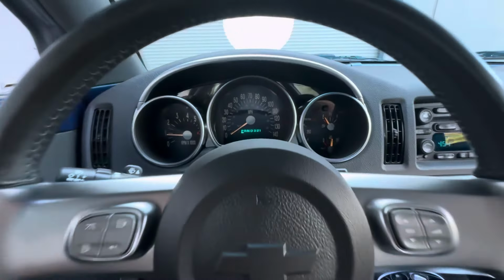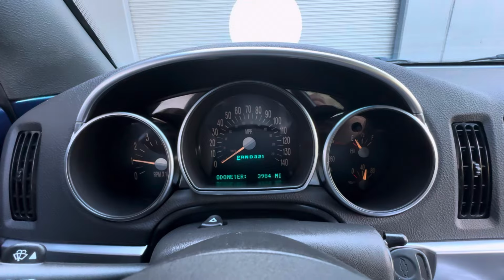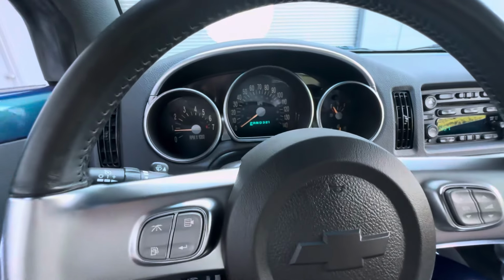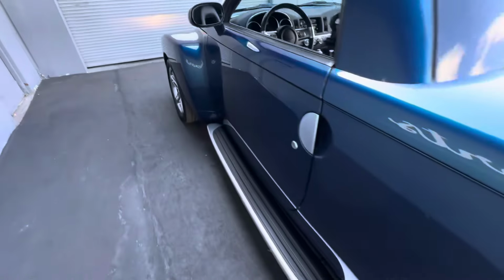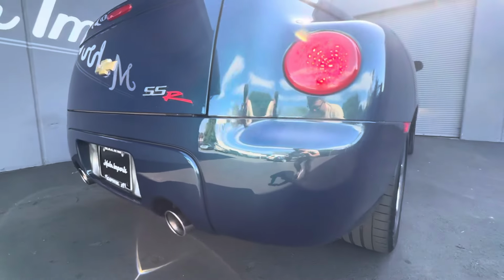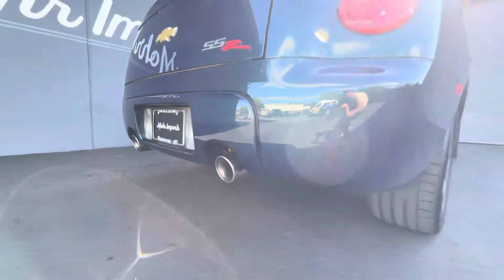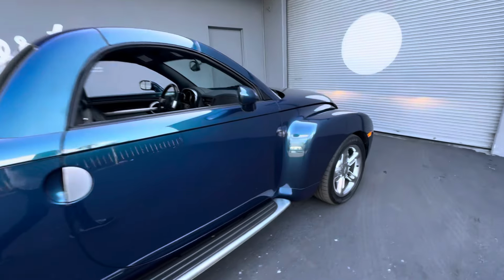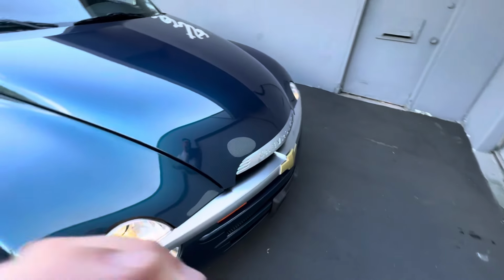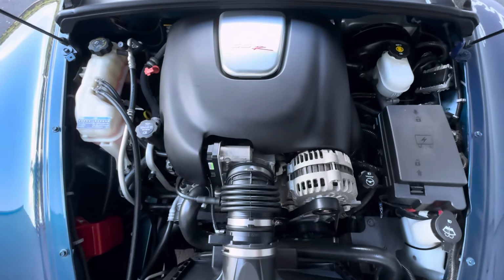Like new condition. Beautiful color. Just sounds wicked. Relatively tame at idle. But I can assure you this thing sounds really great on the road. How could it not? Look at this.